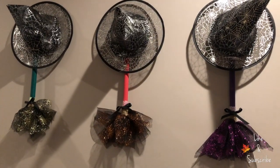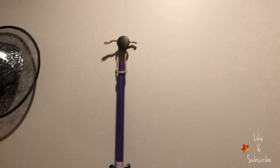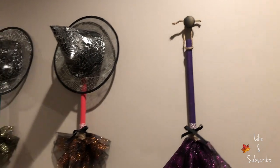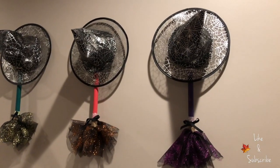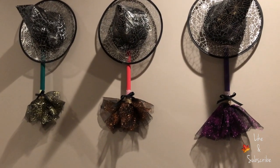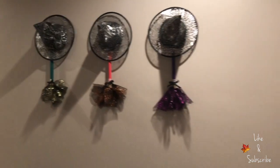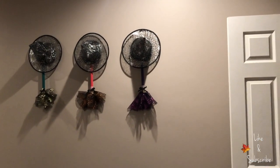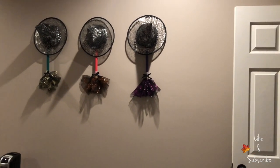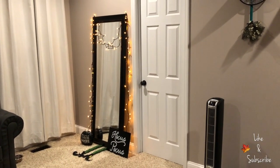So here's the witch brooms. What I did was just hang them. Usually I have pictures hanging on these knobs on the wall, so I just hung each of them on there, and then I just hung those hats that I got at the Dollar Tree last year for each of the witches. So we've got Winifred, Mary, and Sarah hanging on the wall, and that's what I did with that wall over there. I absolutely love it. It kind of fills it up and gives it just a little bit different feel in here, but I love that section over there too.